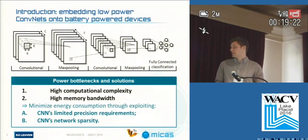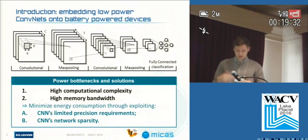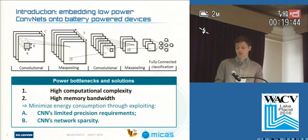The second bottleneck is the network size. These networks are huge. You have to transfer network data from off-chip DRAM memory onto on-chip SRAM, and all these data transfers take a lot of energy as well. So we started looking into these ConvNet algorithms and started looking for some characteristics that could help us minimize the energy consumption. And we saw two important things.